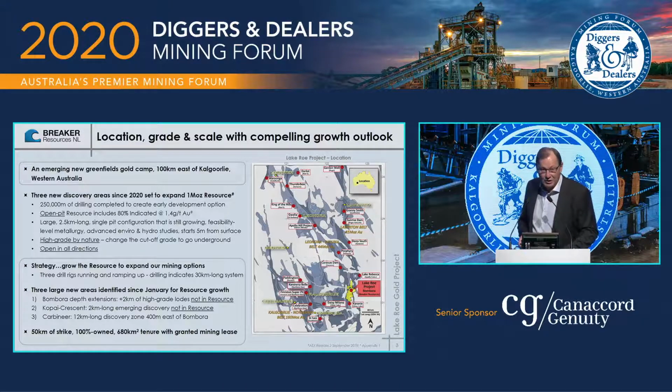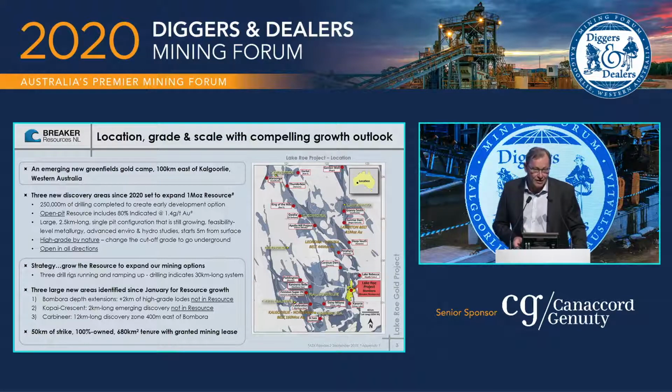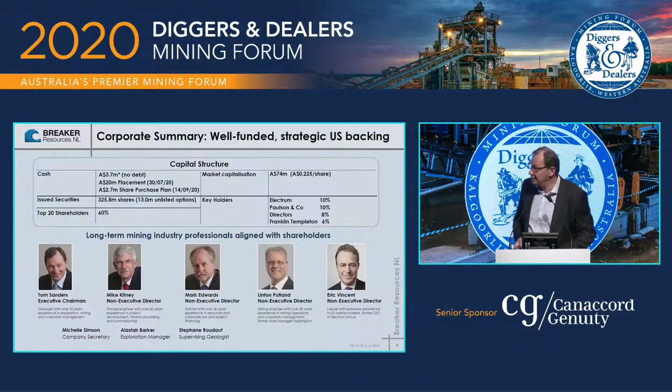We've got an emerging Wallaby-style target to the direct east of the open pit resource, and that is in a 50-kilometre zone of strike. We own it 100%, and we have a granted mining lease. So that's the story in one page. What I'll do now is just show you a few drivers, I think, over the next months and years, and then give you a bit of background on the deposit.